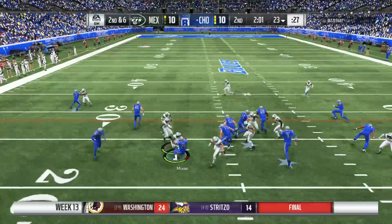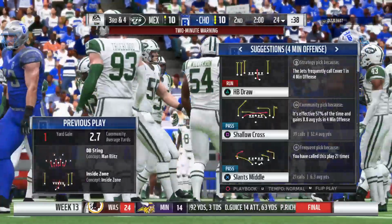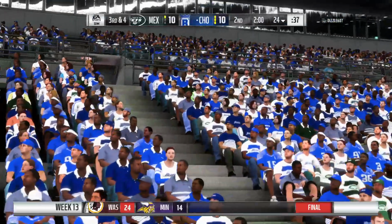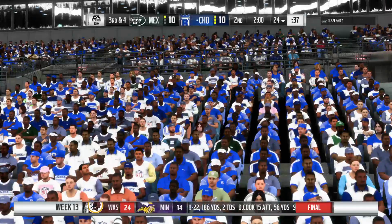They'll run it now out of the gun. And not much there. Maybe a yard up to the 24. 2 minutes to play in a tightly contested first half. Back with more after this.